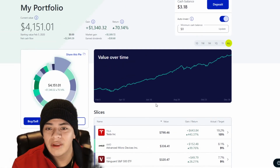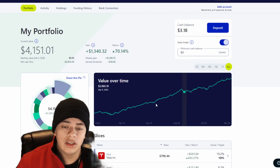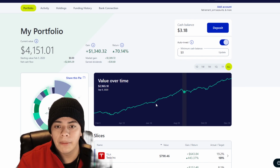Anyways, that's going to be the portfolio of this one. This is what we did for the year. We made about 70% return. We still have a couple days left, maybe like 2-3 days left for the year.